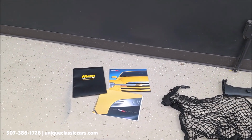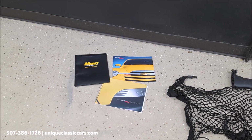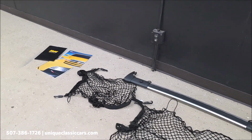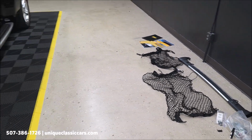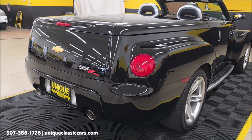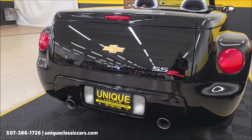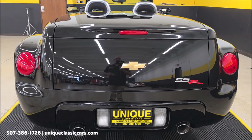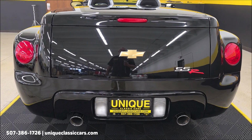And it's going to come with the showroom brochure and the 2004 SSR details book. And in that folder is the window sticker, a couple other miscellaneous things. So if you're looking for an SSR about as close to new as you can get, here you go. Look at the reflection in that paint.